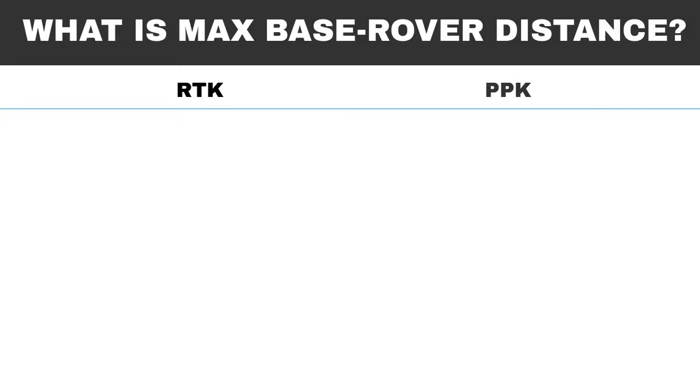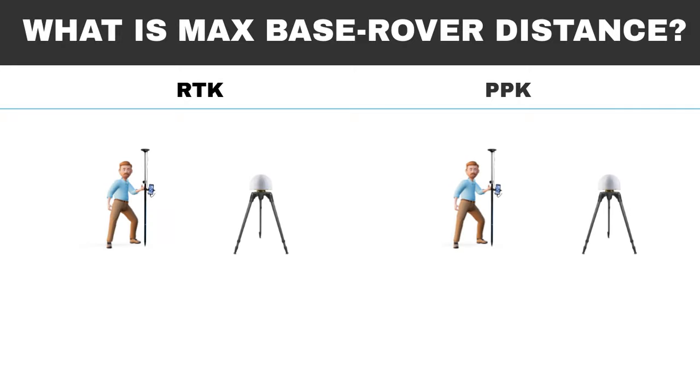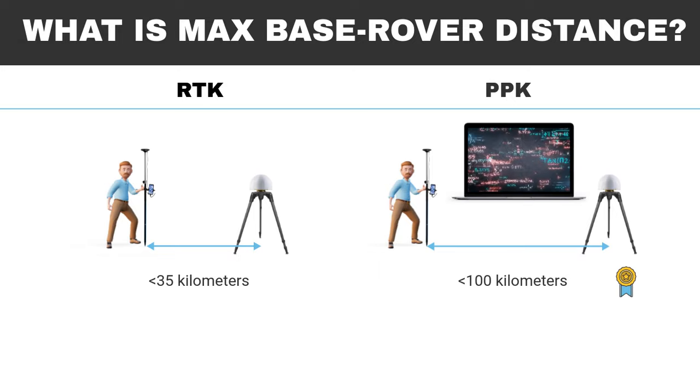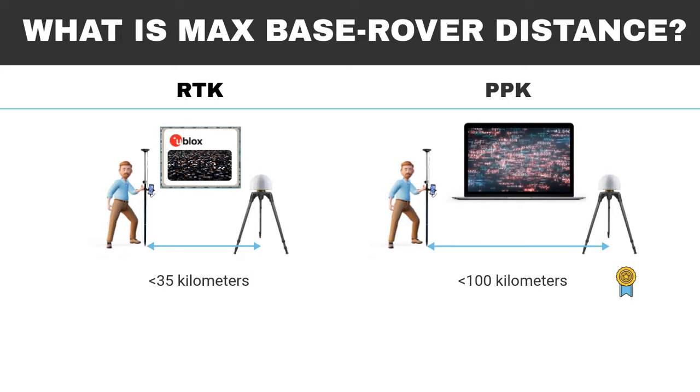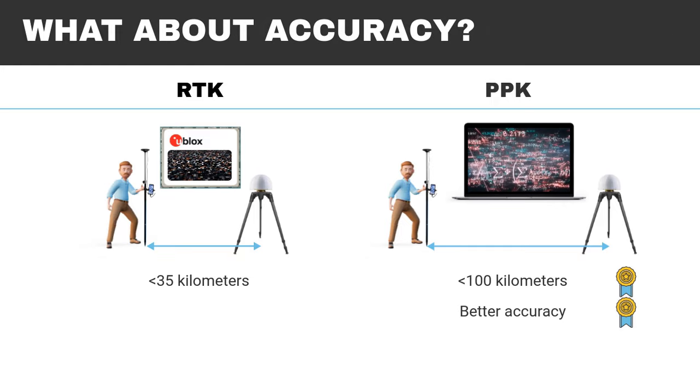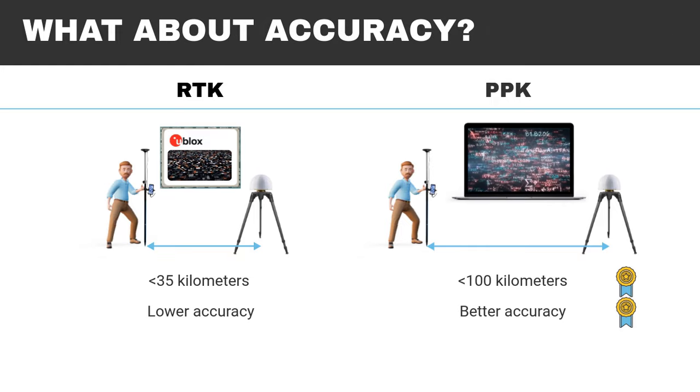Is the maximum distance between the base and rover the same in RTK and PPK modes? RTK is limited to about 35 kilometers, while PPK can work well up to 100 kilometers. Among other reasons, this is because PPK calculations run on a more powerful PC processor, whereas RTK relies on the smaller, less powerful processor within the RTK module. This also results in better accuracy of PPK compared to RTK.